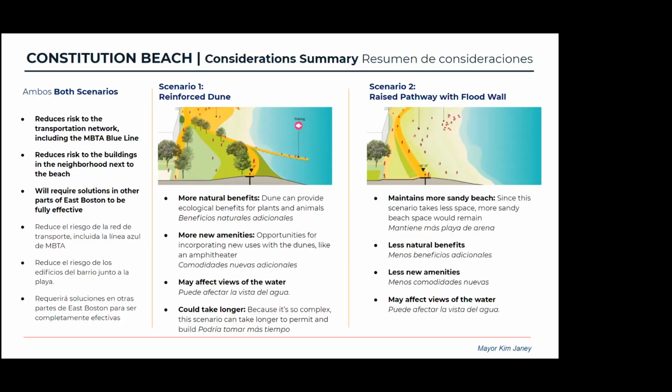Both options, but in particular the reinforced dune scenario, have the potential to affect views of the water, meaning that it could be harder to see the water from the inland areas. And this one could take longer to build. It's more complicated, it's bigger, and so it could take longer to implement than scenario two.